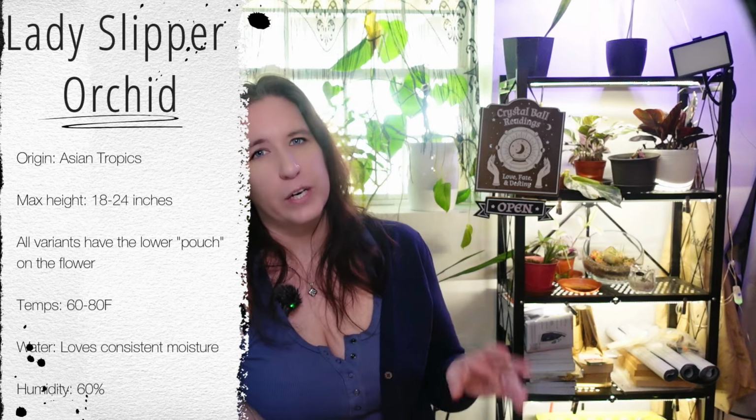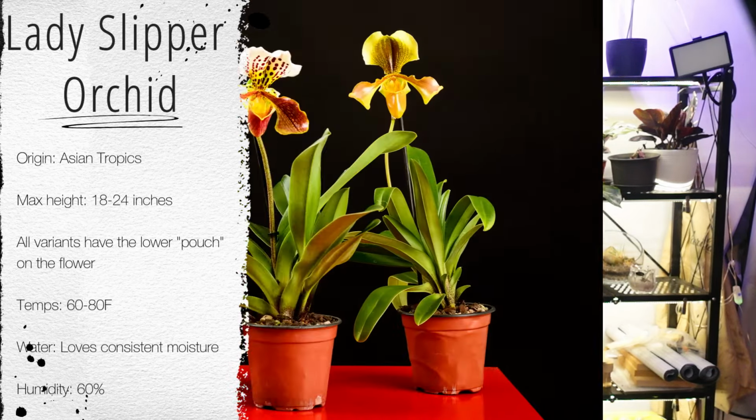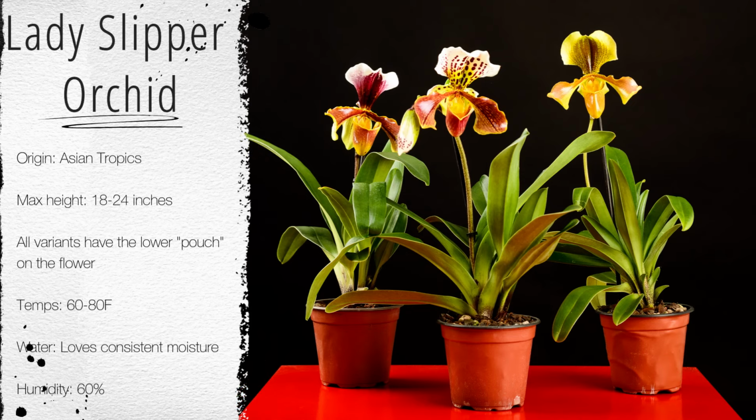These orchids like it when the temperature is between 60 to 80 degrees Fahrenheit, and they can deal with a range of temperatures, but they should be kept away from extreme cold or heat to stay healthy. They love high humidity. Around 60% is perfect. And again, if you need to, you can put them on a tray of pebbles with water to up the humidity around their area. Keep their soil consistently moist. It shouldn't be soggy, but definitely don't let it dry out either. Overwatering can cause root rot, so it's really all about finding that sweet spot.